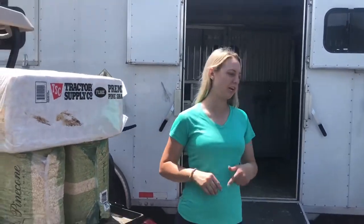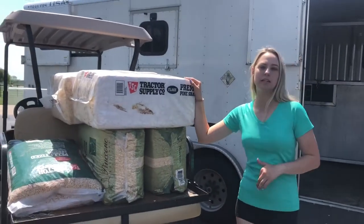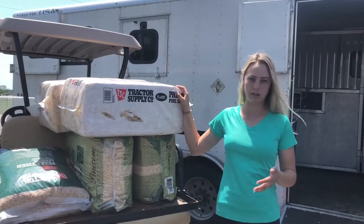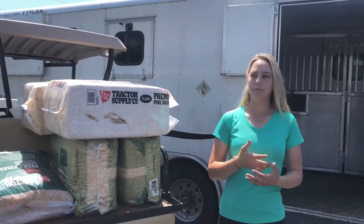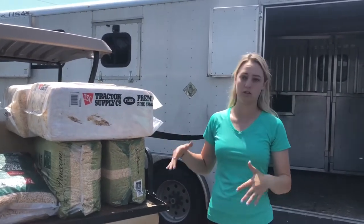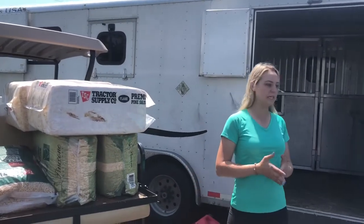Okay, it was getting way too hot out here, so we had to go change, me and Mom, but now we've got our shavings. We always like to bring our own shavings, especially whenever you're leaving early and you're going to be arriving early, in case the venue hasn't been able to deliver all the shavings orders yet. You can go ahead and bed your stall down and get your horse in without having to worry about finding somebody and chasing somebody down.